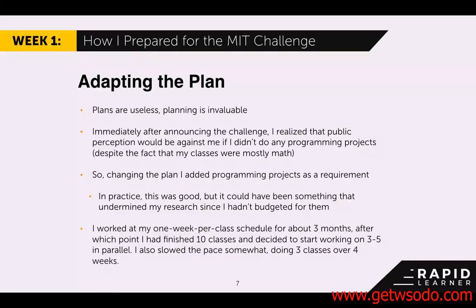So I worked at my 1 week per class schedule for about 3 months, and then after about 10 classes, I started working on about 3 to 5 in parallel. And I also slowed the pace somewhat, doing about 3 classes every 4 weeks. And this would continue until later in the challenge, where some classes I was taking 2 weeks or 2.5 weeks to do one class if it had a lot of programming projects.